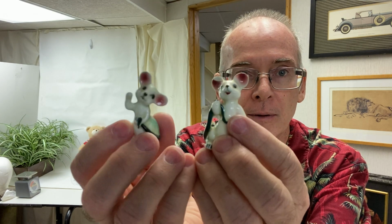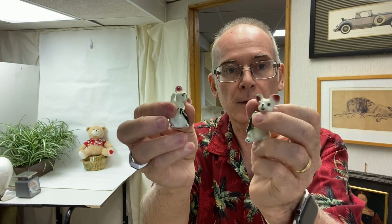I found these little ceramic mice. I was going to say mouses, but we'll be proper. These 2 ceramic mice for 50 cents. I just thought they were darling. They're not salt and pepper shakers. They're not marked. Oh, he's got a big chip in his ear. But I just thought they were darling. I don't see little mice too often like that.